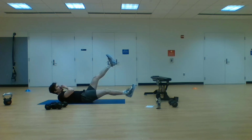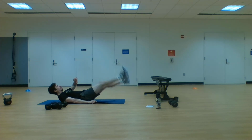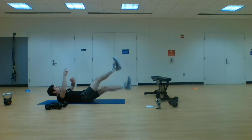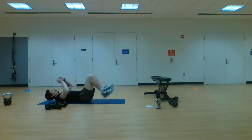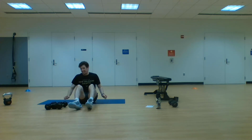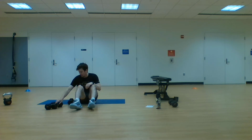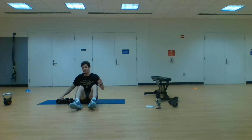Ten seconds. Stop it in 3, 2, 1, and stop. Alrighty guys, quickly roll on over into that boat pose position. Get those weights to one side here, however many you have. Last thing we got, Russian twist assembly line.